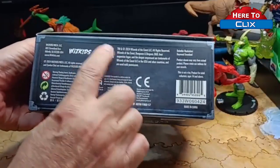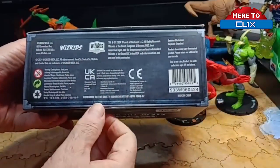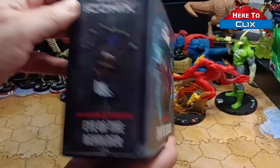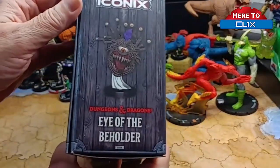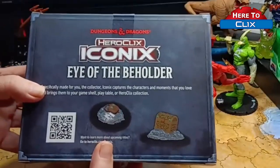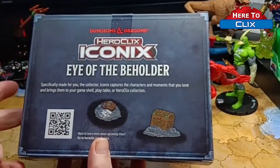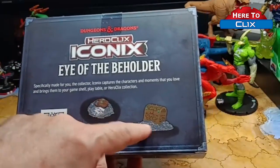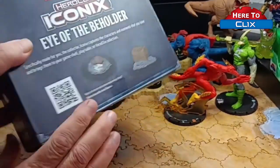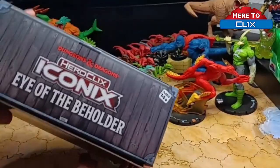First time we're seeing now Wizards of the Coast because of the D&D product. Side of the box there. Side of the box there. Don't get entranced by the beholder. We are getting in this one the Eye of the Beholder, as well as a bag of holding and a treasure chest. We'll go over all of that as well. And again, ages 14 years and older.